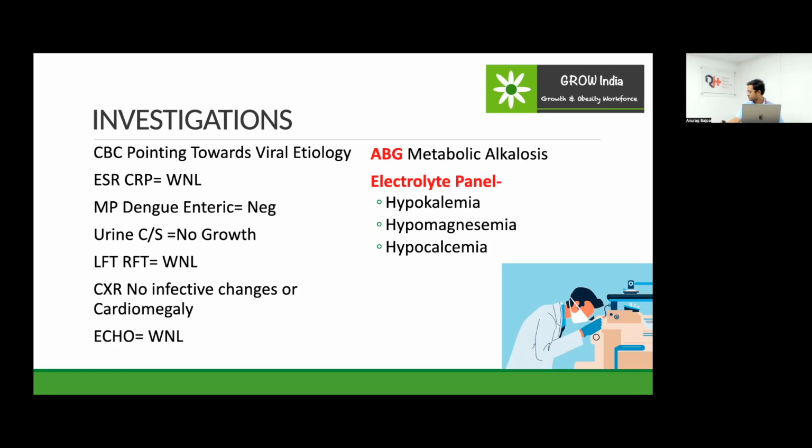Gentlemen, but again, with this level of potassium, you have to start thinking about whether it will really cause a respiratory paralysis. So, at what level of potassium do you usually have respiratory paralysis? Sir, usually below 2 will be the cutoff. Above 2, generally you will not have this severe paralysis.